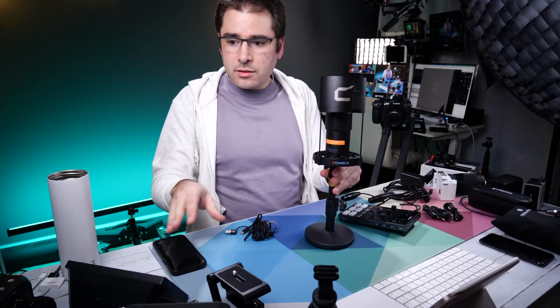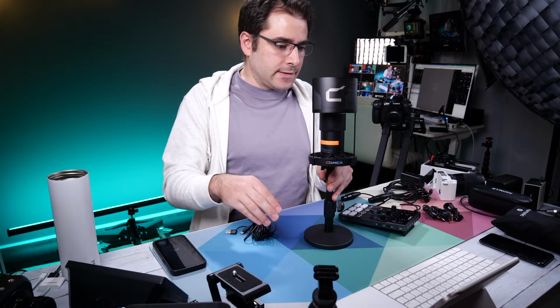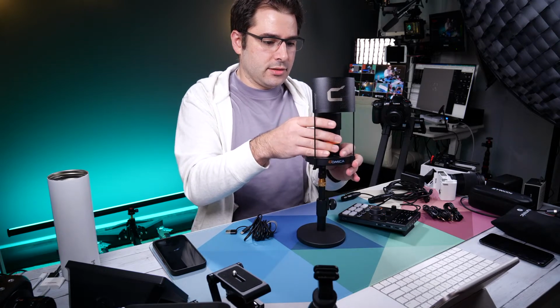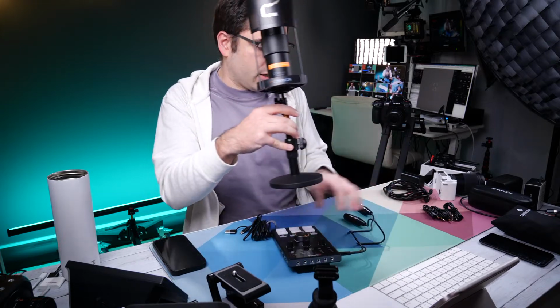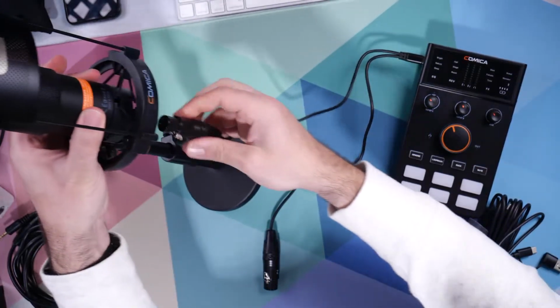And how do I know which way this faces? That's interesting. I'm assuming the mic is directional. We'll have to test that. I'm less interested in the mic and more interested in the audio interface anyway. Okay, so let's go back and plug this in.